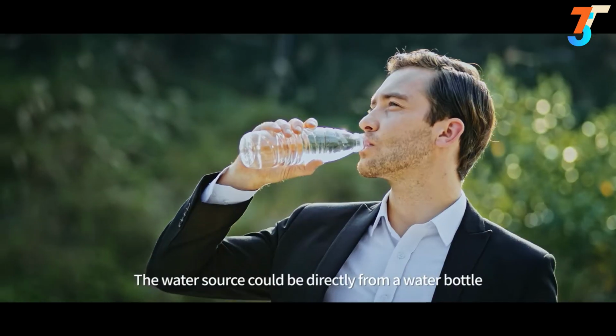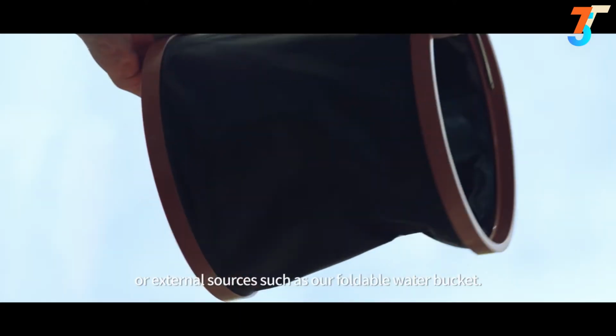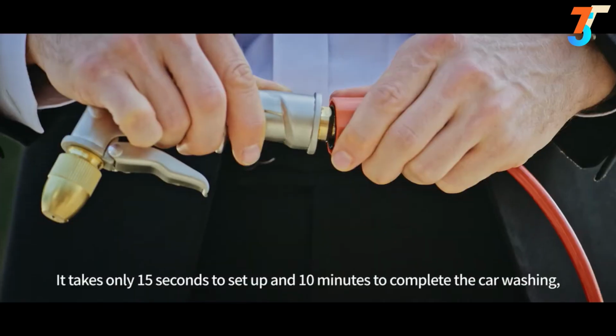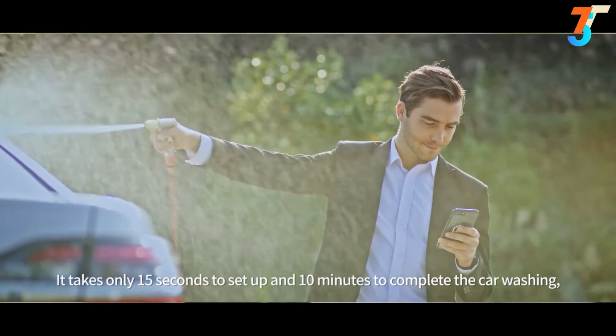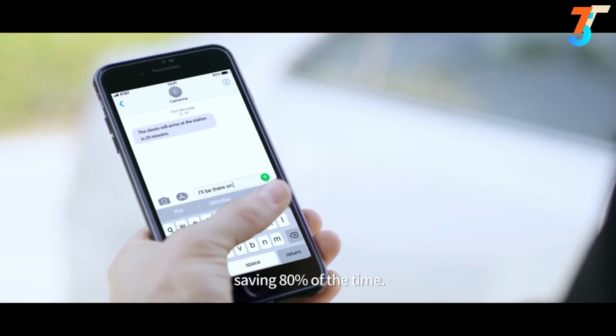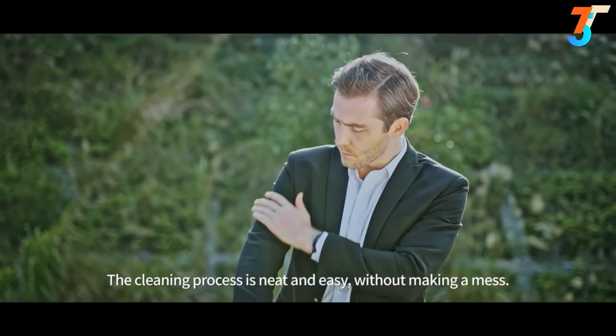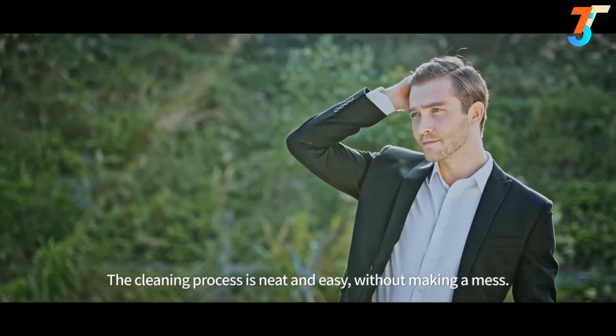The water source could be directly from a water bottle or external sources such as our foldable water bucket. It takes only 15 seconds to set up and 10 minutes to complete the car washing, saving 80% of the time. The cleaning process is neat and easy without making a mess.